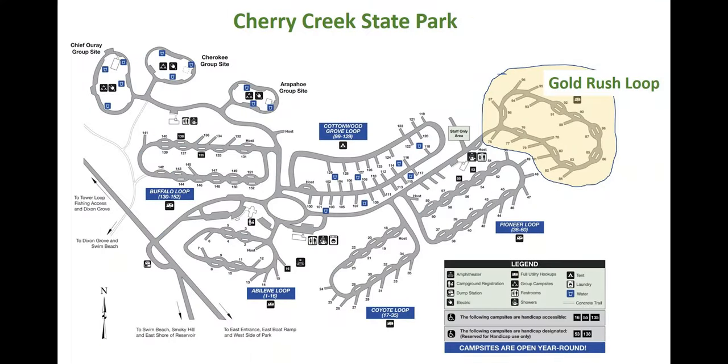The Gold Rush Campground Loop is at the far east side of the campground and has the most sun and consists of 24 full hookup campsites.